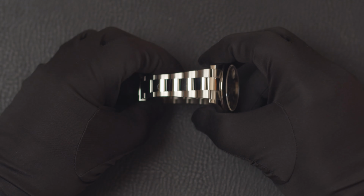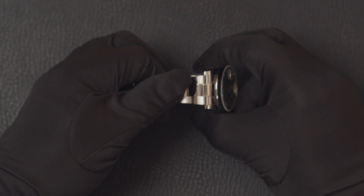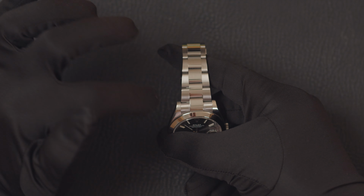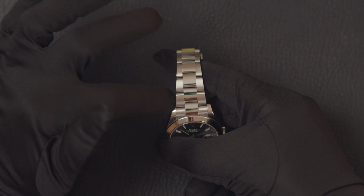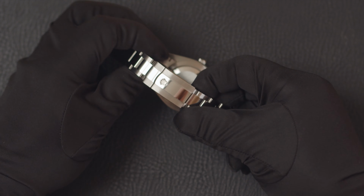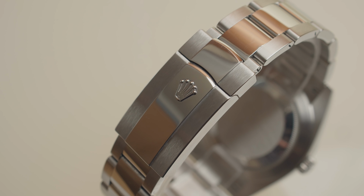The bracelet on this particular one is what we call the Oyster bracelet. So this has the polished center links running through the middle there, and on the outside edges here is actually satinized stainless steel. When we turn it here on its side, that's all polished too. And then it comes down here and it joins what we call the deployant clasp.